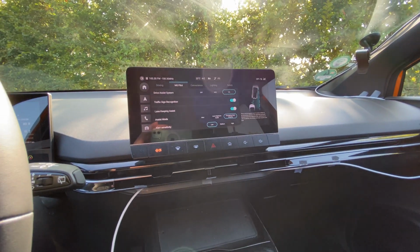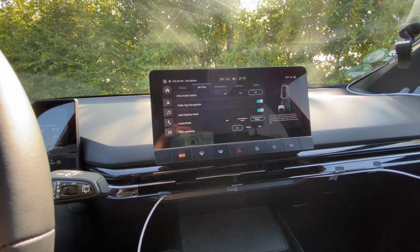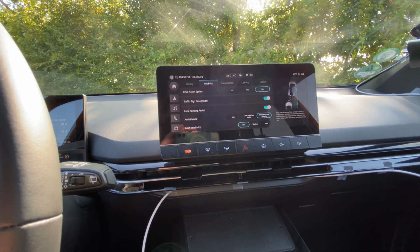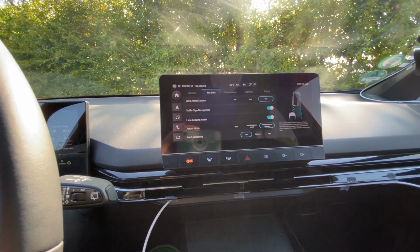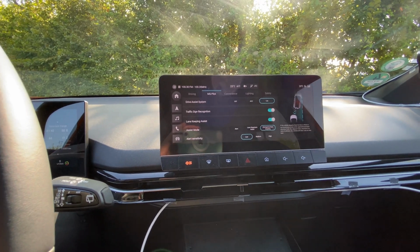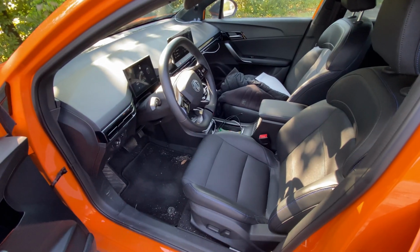As far as the adapters, a lot of them aren't compatible with this car, so I don't want to do any free advertising for them, but I have a CarlinKit Air in here, but that didn't work out of the box, so I had to fiddle around with settings and install an update to get it to work with this car. And I have tried another wireless CarPlay adapter that didn't work at all. So for some reason this car has some compatibility issues with CarPlay.